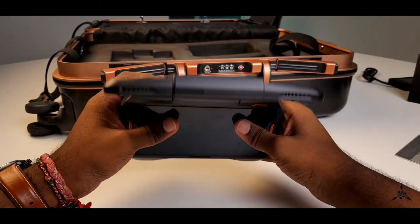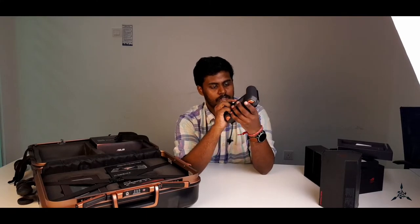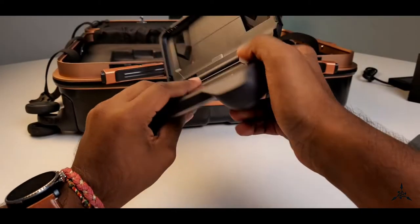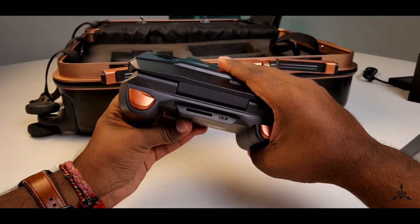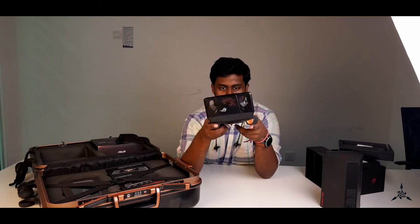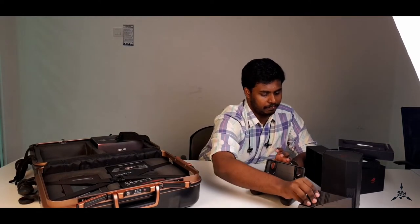Now it connects with the 48-pin USB Type-C pin that we have seen in the ROG Phone. As for the ports on this, you have a headphone jack right up at the front. On the back, you have a USB Type-C port followed by an SD card slot. And then we also have these triggers, the left trigger and the right trigger, which is easier. It's nice to have considering that this is mobile gaming gear, so it definitely makes a lot of sense. So this is the second accessory that we have seen so far.